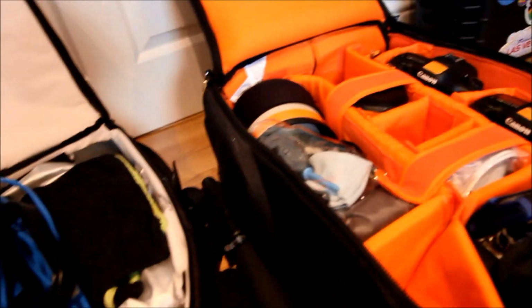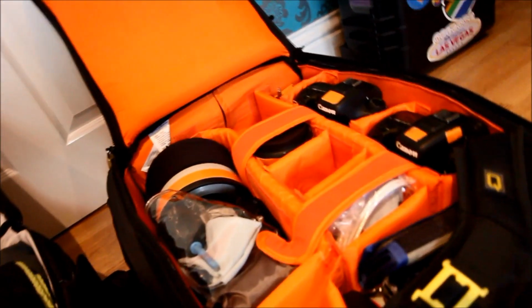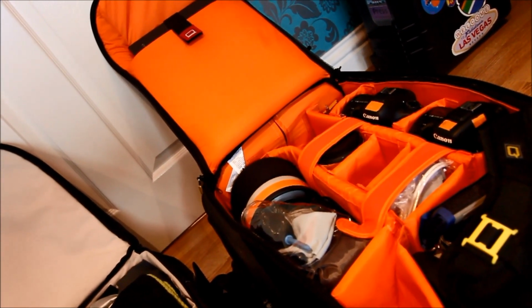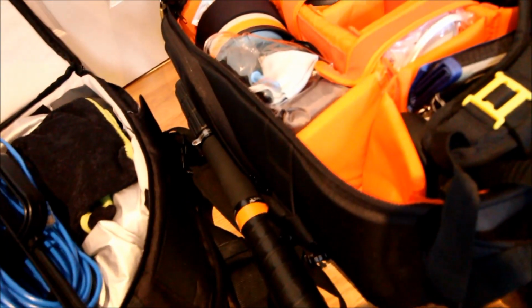That's a good one. I do not have my spare batteries for the triggers, so that is something I need to get to add into here now, just in case. I've then got my monopod. So my monopod right now is here. That's going to strap to the side of this case. So that's my monopod ready to go.